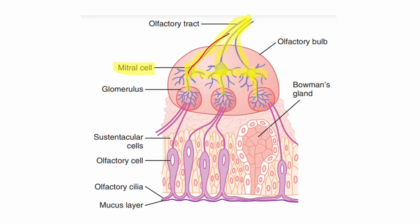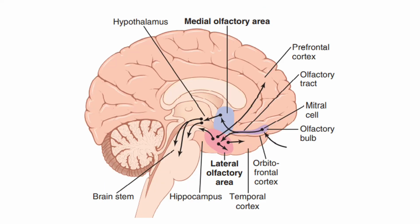Now, mitral cells will project to higher centers in the CNS as an olfactory tract. It will go to the base of the brain. There it will divide into medial and lateral tracts. One will go to the medial olfactory area and the other to the lateral olfactory area.